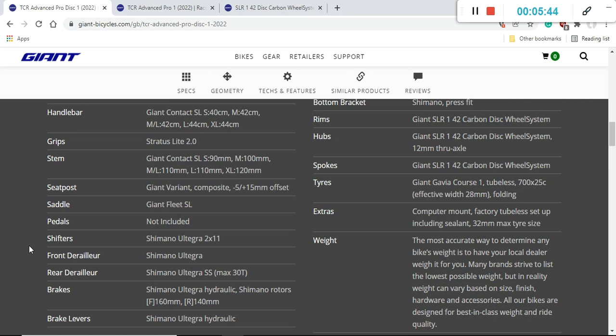When it comes to the braking performance, again, superb Shimano Ultegra hydraulic disc brakes. They come with Shimano Ultegra braking rotors front and back, a 160mm braking rotor at the front, but unfortunately a 140mm braking rotor at the back. So this is a bit of a disappointment for me because I don't know why Giant did it.